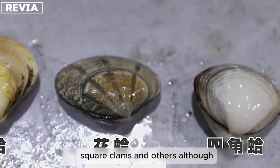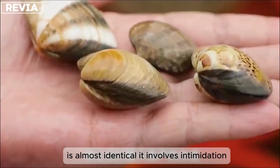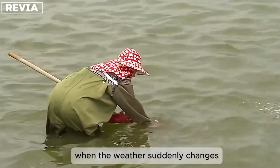There are many types of clams on the market, the most common being manila clams, striped clams, white clams, square clams, and others. Although their appearance and lifestyle differ slightly, the method of preparing them for production is almost identical. It involves intimidation.